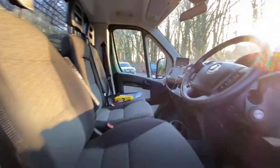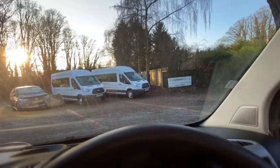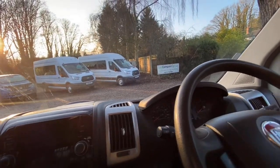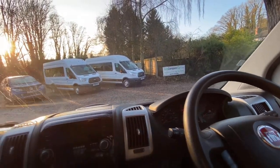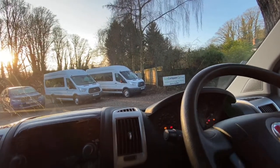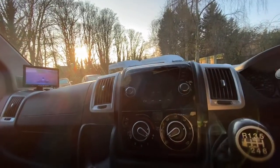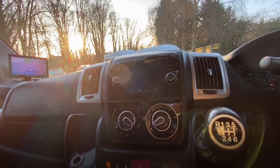Everything looks smart. So as you're seeing from the specification list on the advert, this is really well specified. It's got Bluetooth, hill assist if I remember right, it's got stop start, and everything just works right. Start it up.